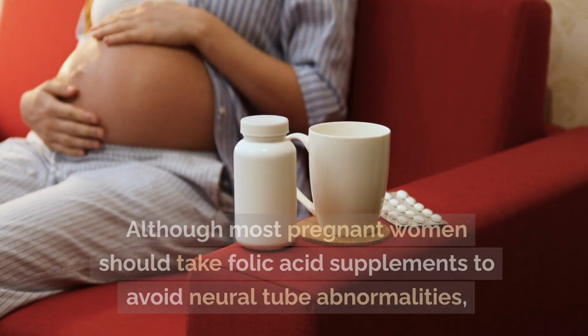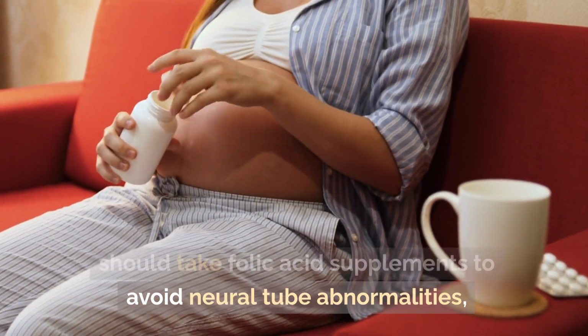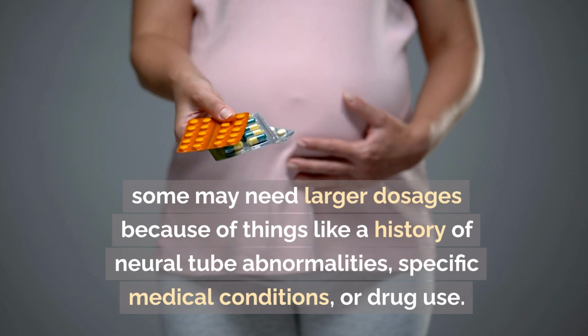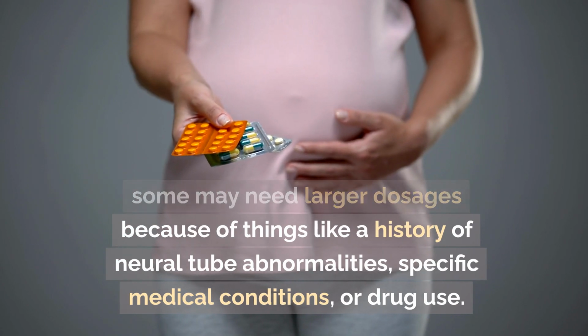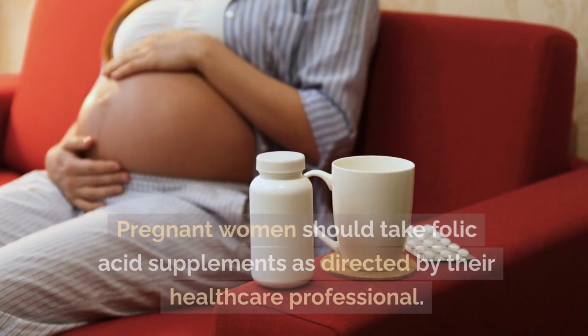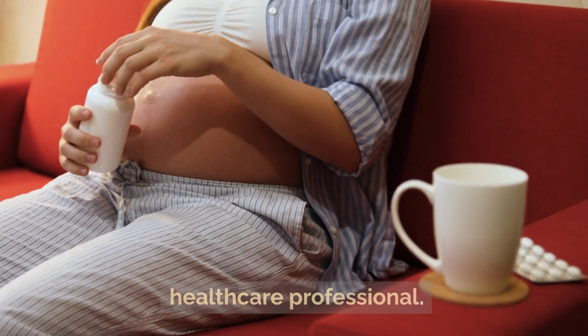Pregnant women. Although most pregnant women should take folic acid supplements to avoid neural tube abnormalities, some may need larger dosages because of things like a history of neural tube abnormalities, specific medical conditions, or drug use. Pregnant women should take folic acid supplements as directed by their healthcare professional.